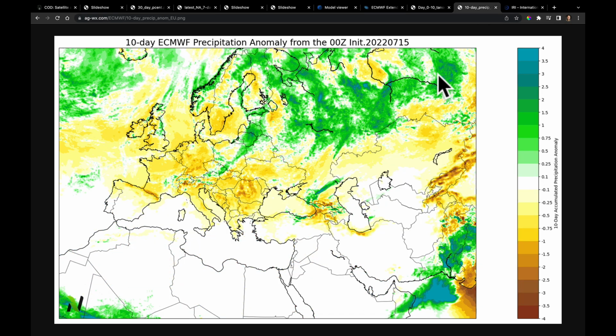And that's setting up this 10-day precipitation outlook. So very hot and very dry throughout much of Europe. Even parts of Ukraine are showing up dry. But there are better chances of storms in parts of Western Russia and right in through this region as well. But outside of that, overall, quite dry.